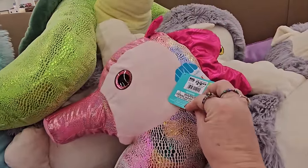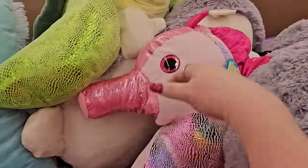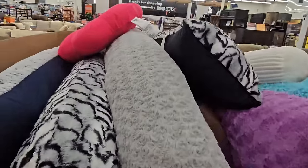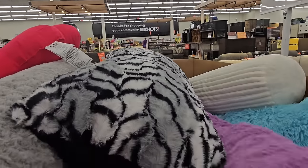Oh my goodness, look at these giant stuffed animals. Jumbo plush, $29.99. We got a giant sea turtle, a hedgehog, and this is a seahorse. I don't know if there's anything else down there, probably, if we dug around. And they have body pillows. Who doesn't like body pillows, right? They're $14.99 and under here. Black and white, purple, blue, pink, and even a brown. Oh, that's pretty. I like that leopard looking one.